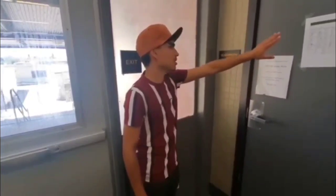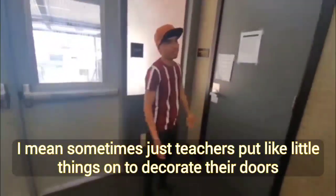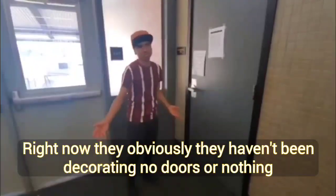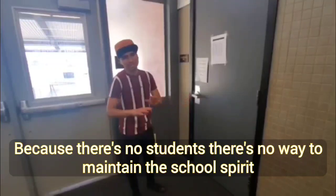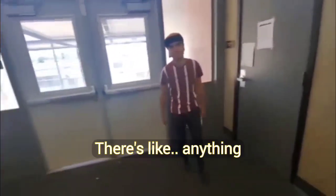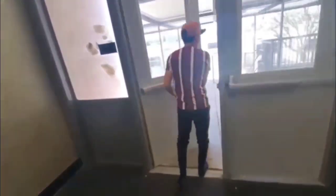905. Sometimes the teachers leave little thank you notes, or they decorate their doors. Right now, they haven't been decorated, no doors or anything, because there are no students. There's no way to maintain the school spirit. It's empty, so of course, you guys will revive all of it. So if you go this way.